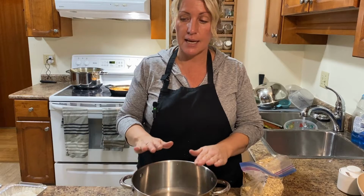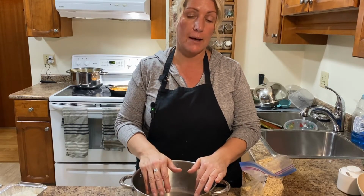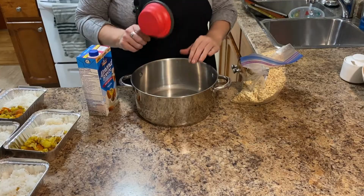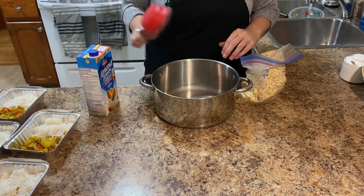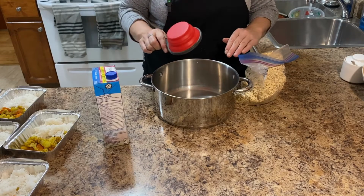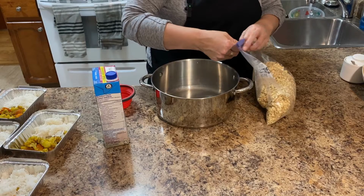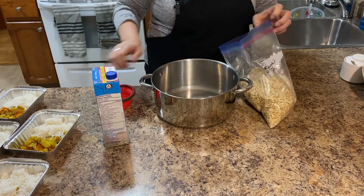These are so easy, they're so healthy, they're so quick, they're a great breakfast on the go. So we're going to make these with rolled oats. If you're using quick oats or steel cut oats, you might have to adjust the ratio of liquid to oats. So just double check that. For this, I'm using organic rolled oats.